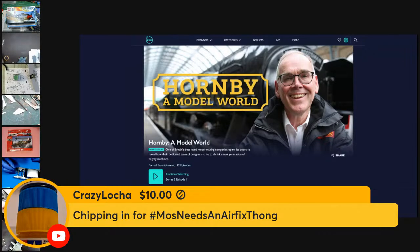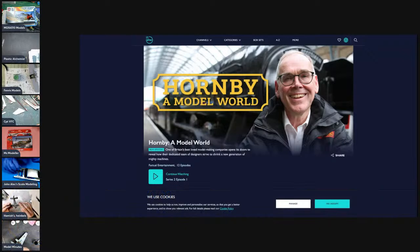Crazy Locker sent a $10 super chat, chipping in for the Moz needs an Airfix thong. Oh, dear me. Here we go. That is disgusting. I can't unhear that. Moz is just going to release an advent calendar now for Christmas. It's just going to be him in an Airfix thong and different kits over him. Have a mankini, but have Airfix going up and down the street. Yes, that's what I was going to say. He needs a mankini.